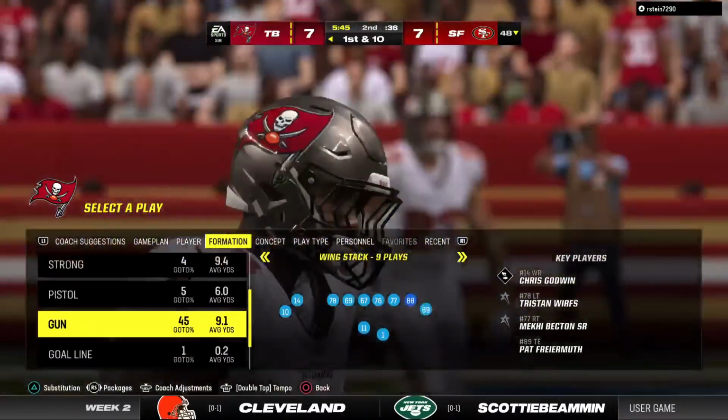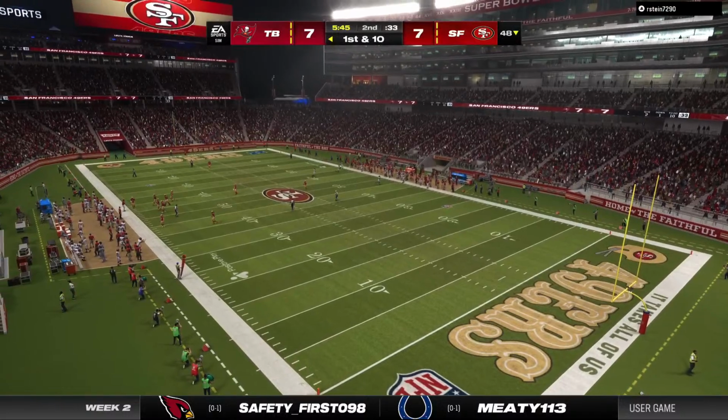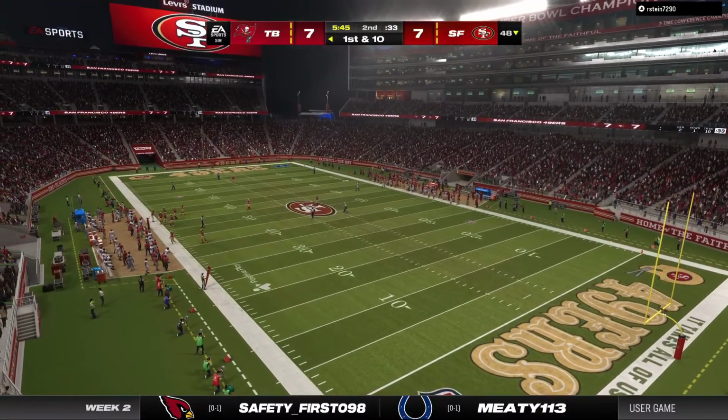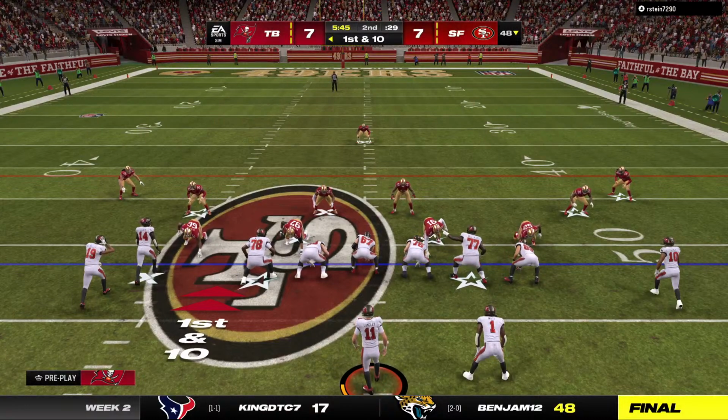The Niners go for it, but it doesn't work out. And this defense is going to get the football back near midfield, right at the 48. The Bucs offense set to begin their next possession.